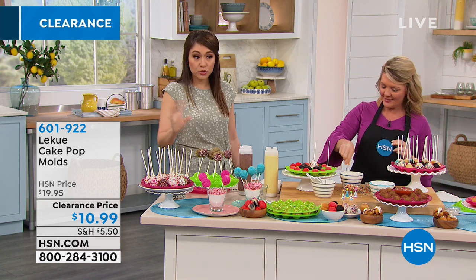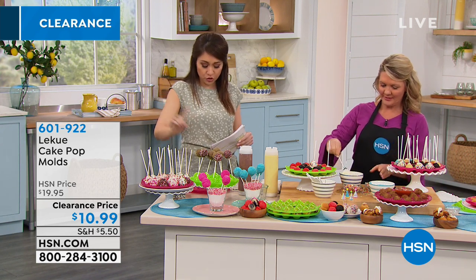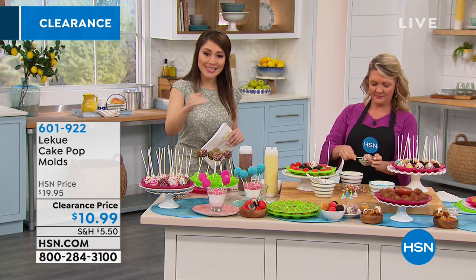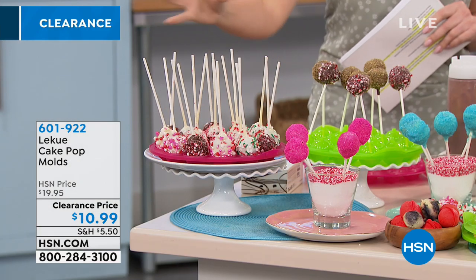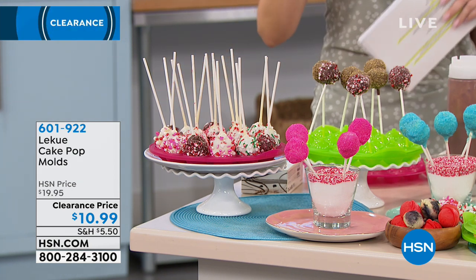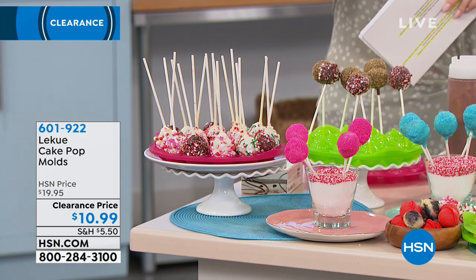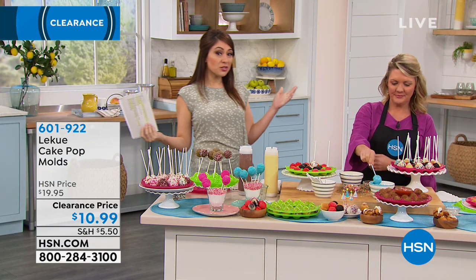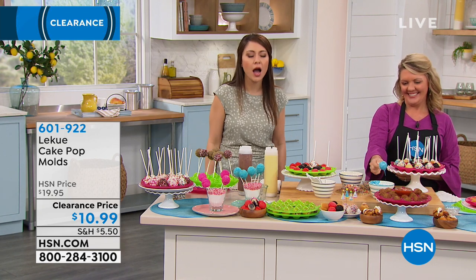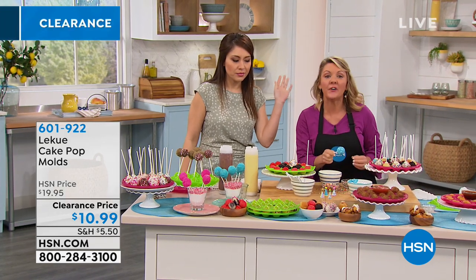So remember, you either pick the green or the pink. You'll get either one that you choose, and they make 18, but you're getting 20 sticks with it. That way you have extra sticks if you need them. And they're good, hearty, reusable sticks. Under $11, you can look like Pinterest mom and you won't spend $3 a cake pop. Exactly, and your kids will think you're a hero. Oh yeah.